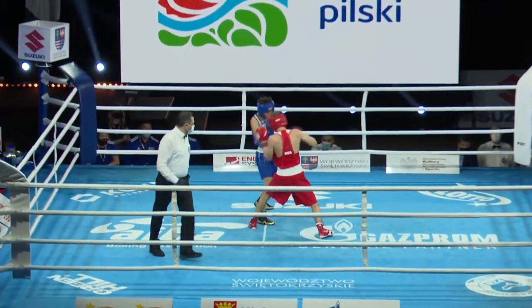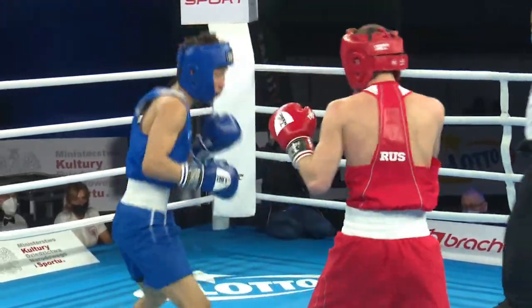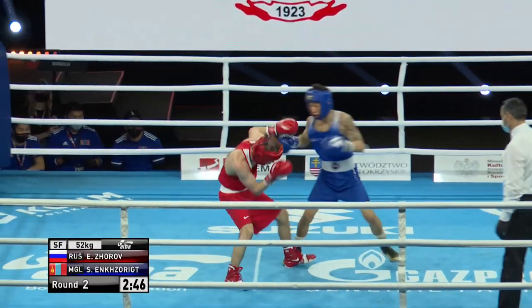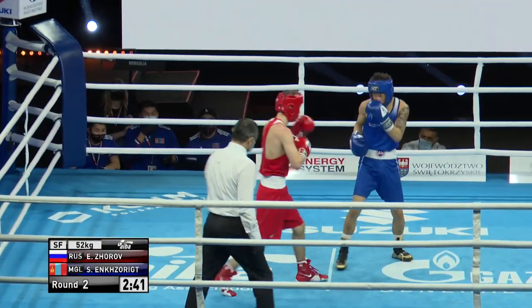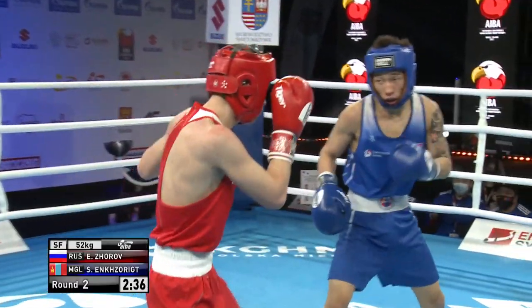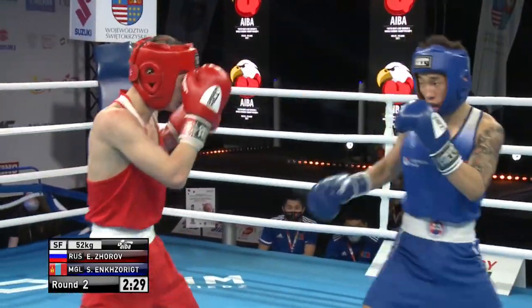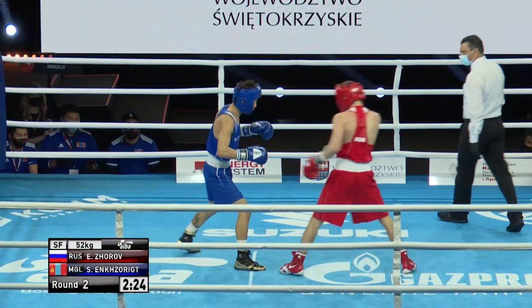Round two. We're back to exactly where we were in the first round. Looking for the jab there, 1-2 from ENKHZORIGT. And again, just using those nice quick hands, but again, the guard was in place there for ZHOROV. He's looking busier in this second round so far, ENKHZORIGT. ZHOROV trying to step in, but ENKHZORIGT just took a half step back there and stayed out of the way.